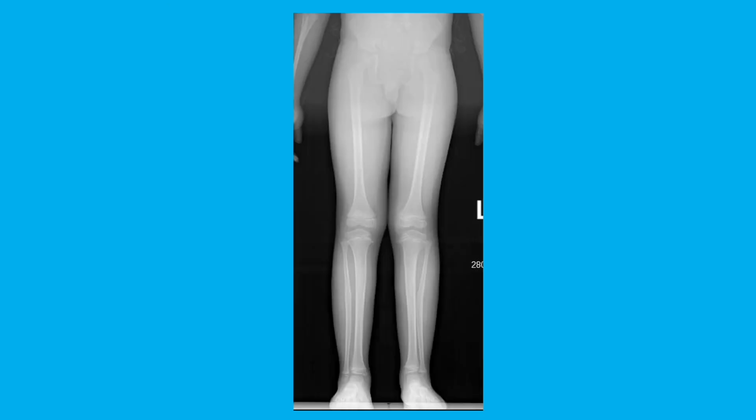Evaluation for any angular deformity begins with a physical examination and x-rays, the most common being an x-ray from the hips to the knees called a standing limb alignment. To assess the limb alignment, a line from the center of the hip to the ankle will be drawn. After age 8, this line should go through the middle of the knee joint.